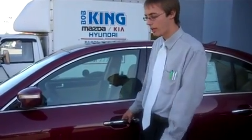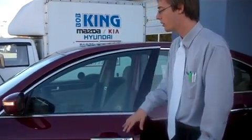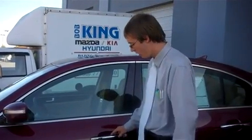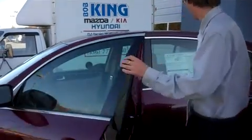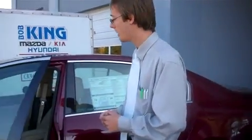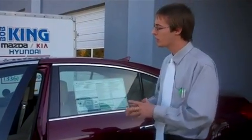This time, of course, I'm going to lock it. If I want to unlock just the driver's door, one press will unlock this door, which is nice. And then of course, if you want to unlock all 4, you just press it twice, and you can lock all 4 doors on the car, which is a really nice feature, especially if you're out somewhere that you're not very familiar with. Okay?